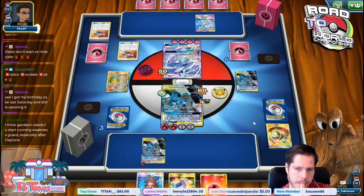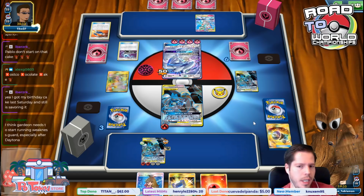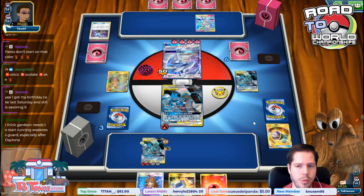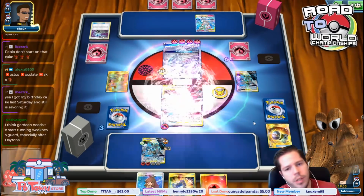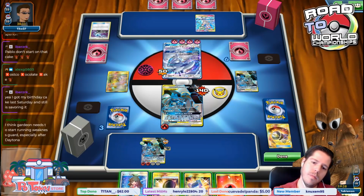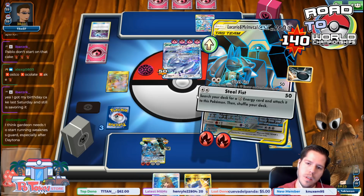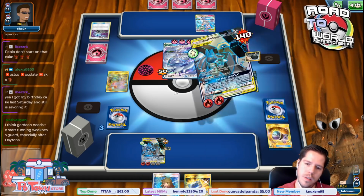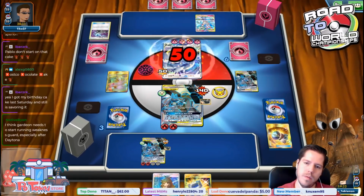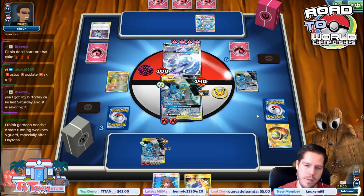Well, never mind. That's not a game-winning move, though, for my opponent. That's just an I'm not losing this turn move. There was no game-winning move, unfortunately, for him. So I'll just do this, I'll just do this, and I'll just do this. I just need to be patient here. I literally just need to be patient.